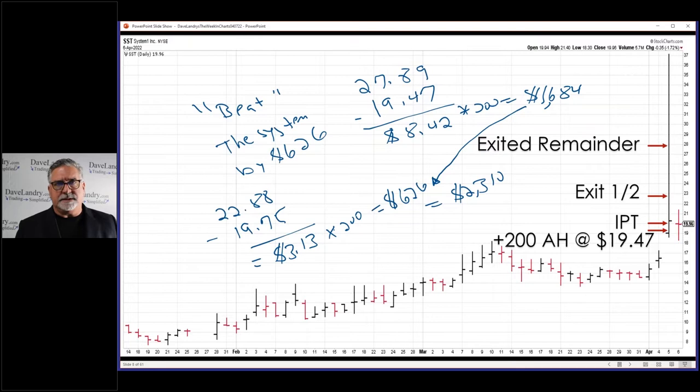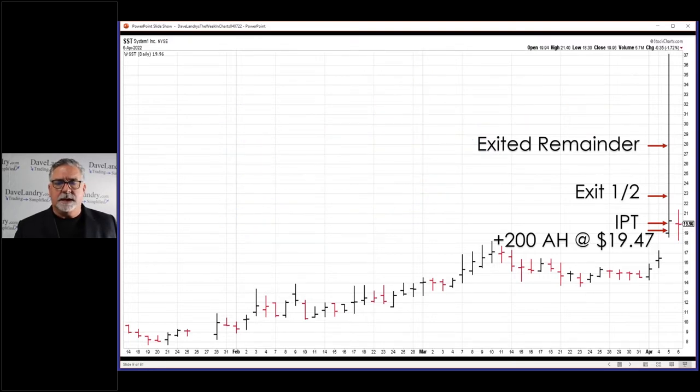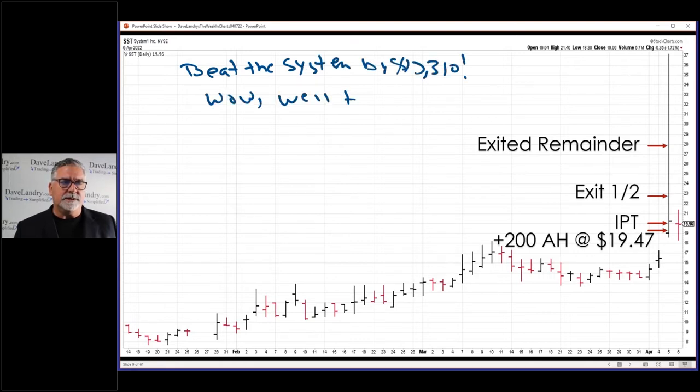So I saved $1,684. Add that to the 626. That's a $2,310 improvement on the trade. So I beat the system. And again, I probably shouldn't say beat the system. Improved upon results, okay, by $2,310.